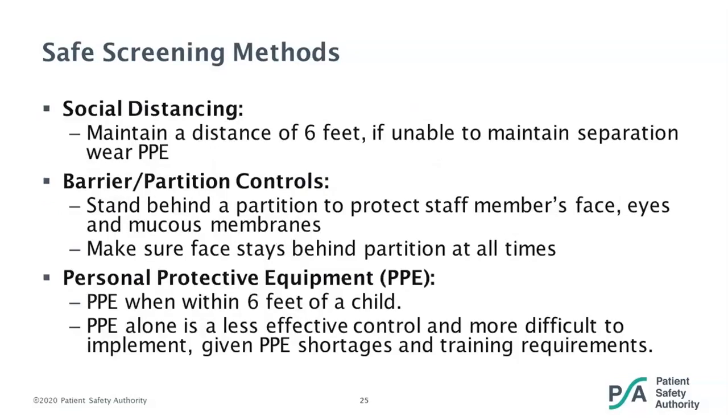There are 3 safe screening methods for staff. The first is social distancing, and that's where you ask parents to take the child's temperature before coming to the facility or upon arrival. And the parents also confirm that the child does not have symptoms. And then the child care worker makes a visual inspection of the child for symptoms. This is done maintaining a distance of 6 feet. If you can't maintain that separation, then you need to wear protective equipment.